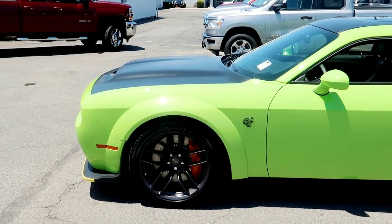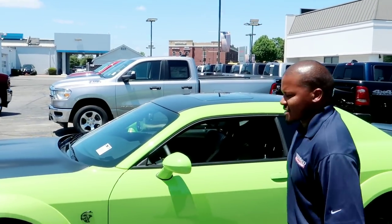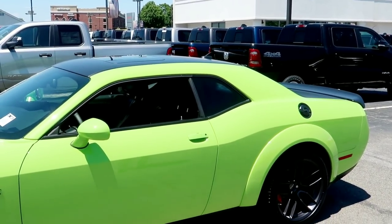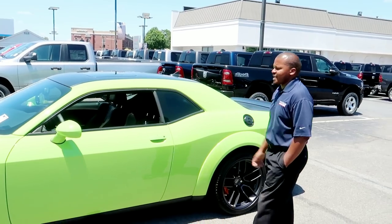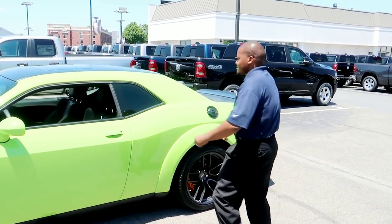I'm looking at the 2019 Red Eye Hellcat Widebody. Yeah. And I mean, this color is exotic, it's a sublime, and it's perfect for the summer. This vehicle has every option that can come in a Red Eye. There's nothing more that you can add to this one that this one doesn't have. And did you show them the other side? No, I didn't.